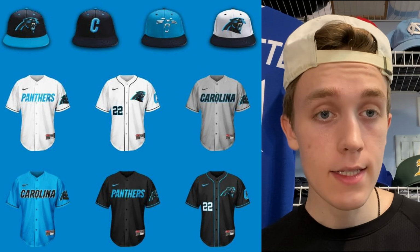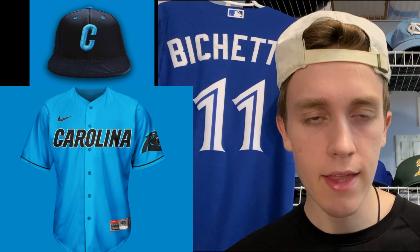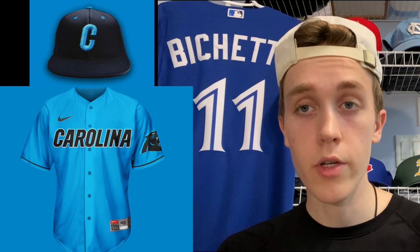Carolina Panthers, I like this teal uniform. It looks pretty good. Yeah, I'll go with the teal uniform. I think their regular logo hat looks pretty good, but for some reason, I really like the C hat. I think it looks pretty clean. Kind of reminds me of Coastal Carolina's logo if it was a different color. So yeah, we'll go with this combo.